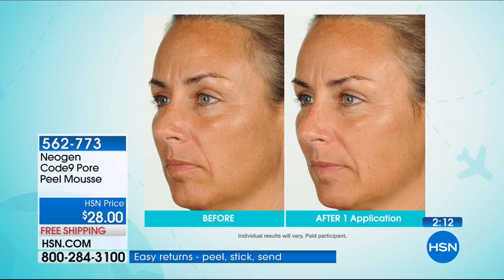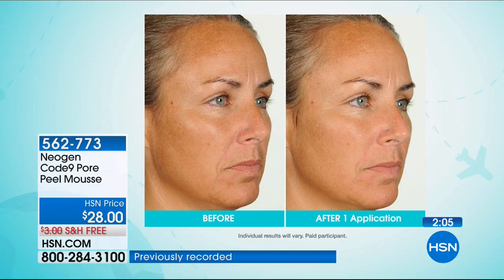You'll be amazed at how much brighter, clearer your skin is. You wear less makeup. All of your skincare products are working better. So again, it's only $28 and a little bit goes a long way. Every skin type, every age can benefit from this.